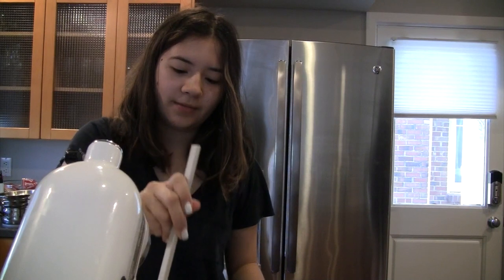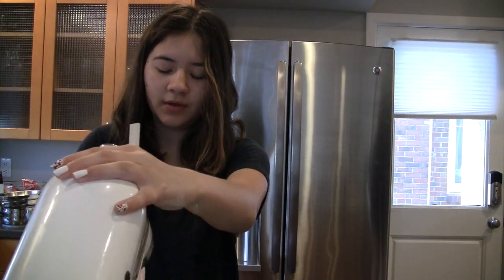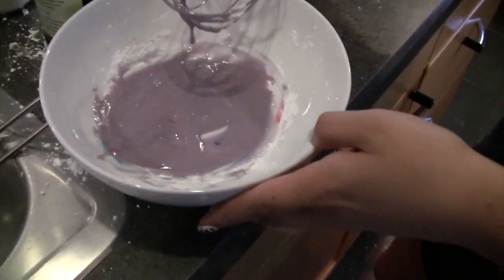I feel like one batch of frosting should be enough, but yeah. Oh jeez. Actually, that's not that bad. No, that's a gross pretzel. Yeah, it kind of looks like cough syrup.